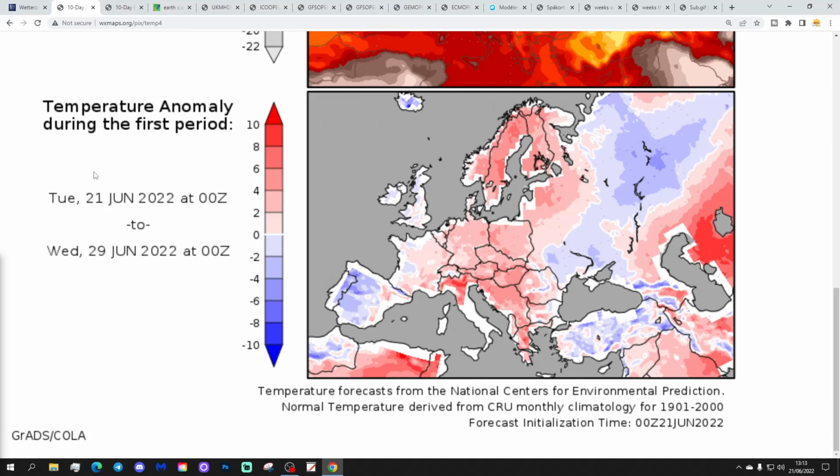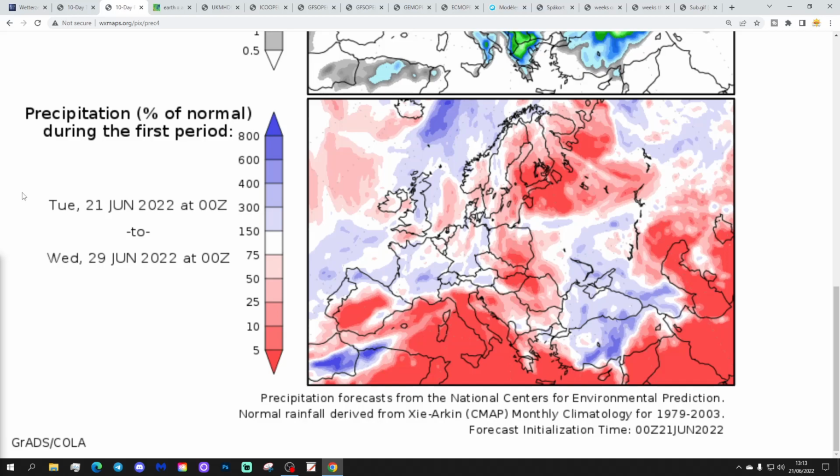Temperature anomalies for the 23rd to 29th of June are coming out about average, a little bit below average in the north, perhaps a little bit above further south. Not a particularly big deviation anywhere either way. Precipitation anomalies for the 23rd to 29th of June are wetter than average through the central and northern half of the country, a little bit drier than average down towards the south.